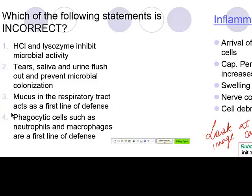Again, a lot of questions on this one, so I want to make sure you all get this clear, which is incorrect.